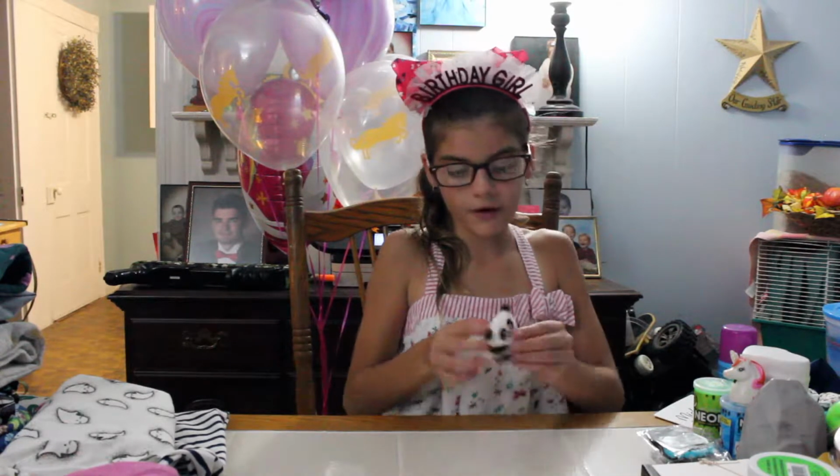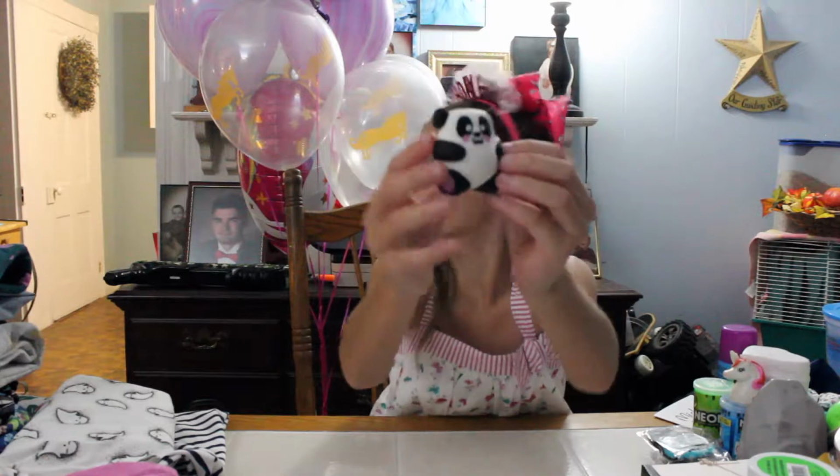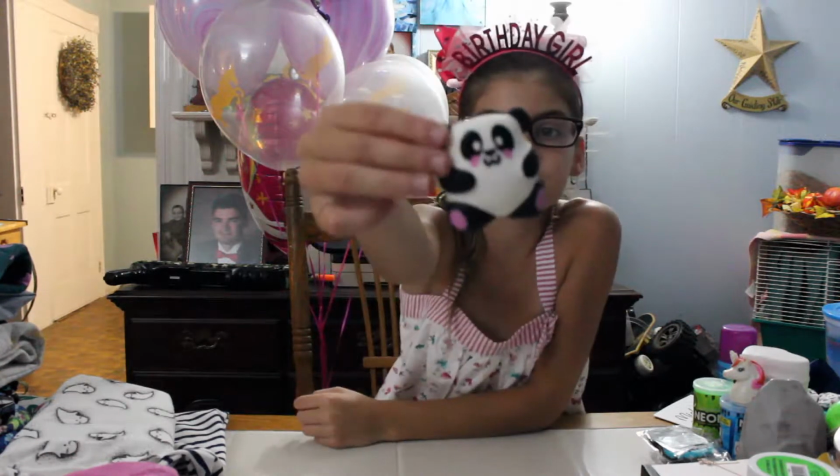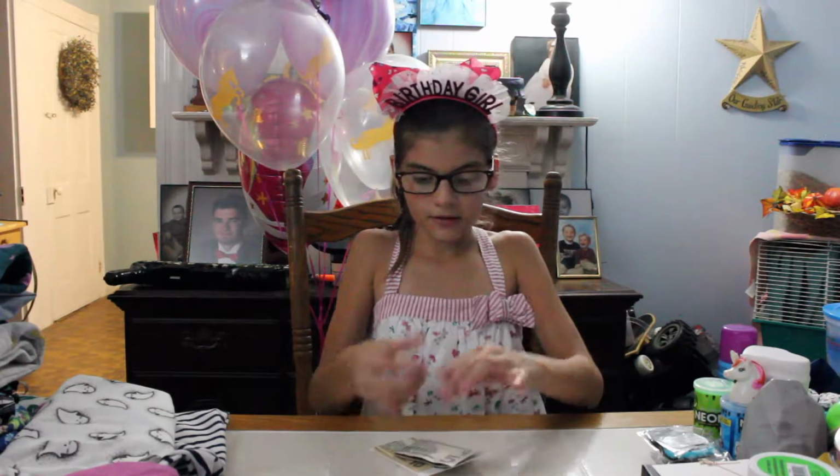Then I have this really cute panda bear squishy that goes on your phone, and you can just hold it on your phone and then you can squish it. And it's really cute. Next thing I got was this Michael's gift card. And here's the card.